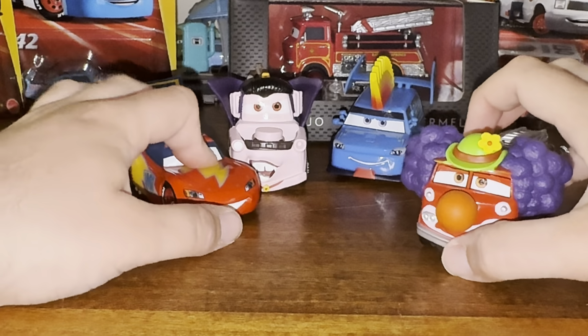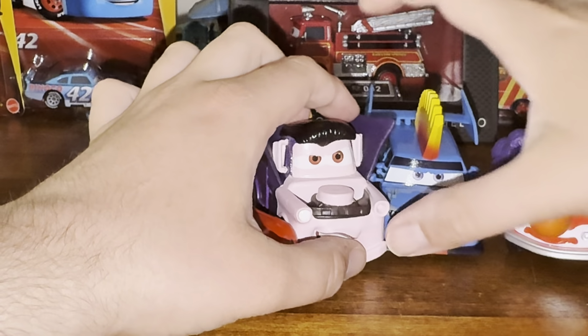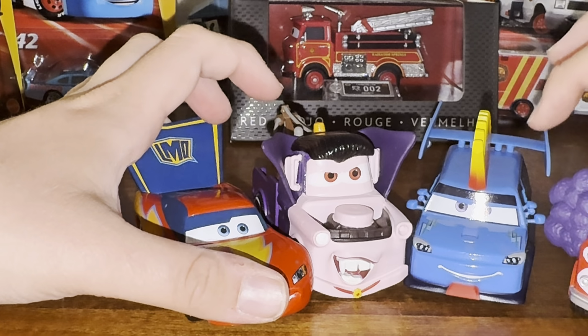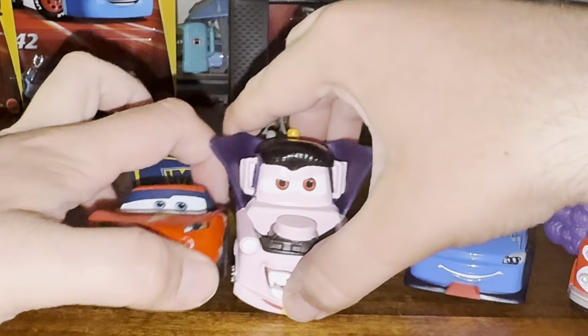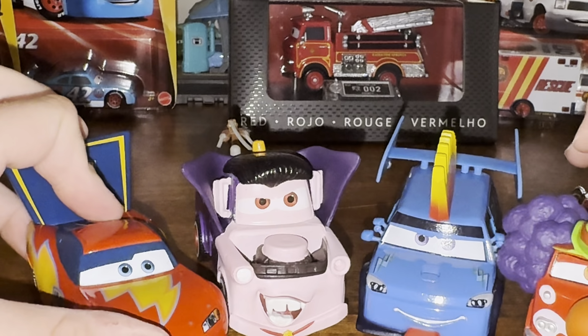I remember in 2021 they did Mummy Luigi and Guido. And Ghost Guido in 2021. During the 2021 mainline, Mattel was creative at that time.